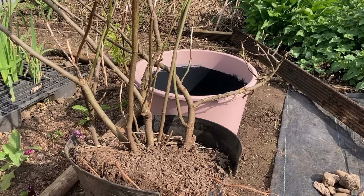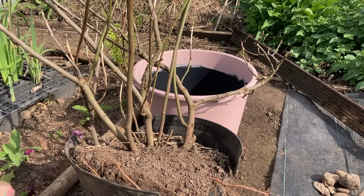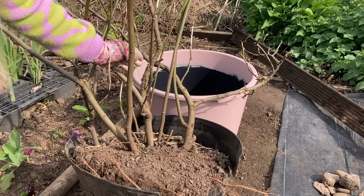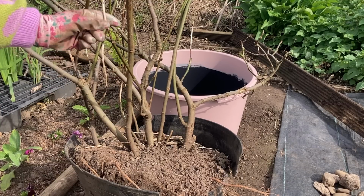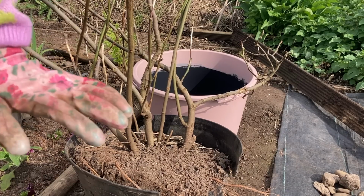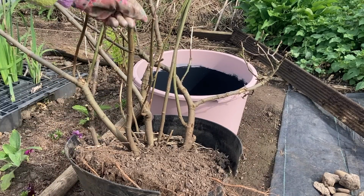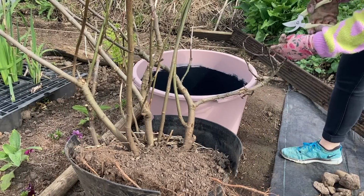Just so you know, this is not a tutorial because I don't really know what I'm doing. So I think I'm just going to get all these dead bits off, and anything that's growing inwards. Right, let's just do it. I'm just trying to think of the shape. I think this needs new stuff on there though, that's the thing.